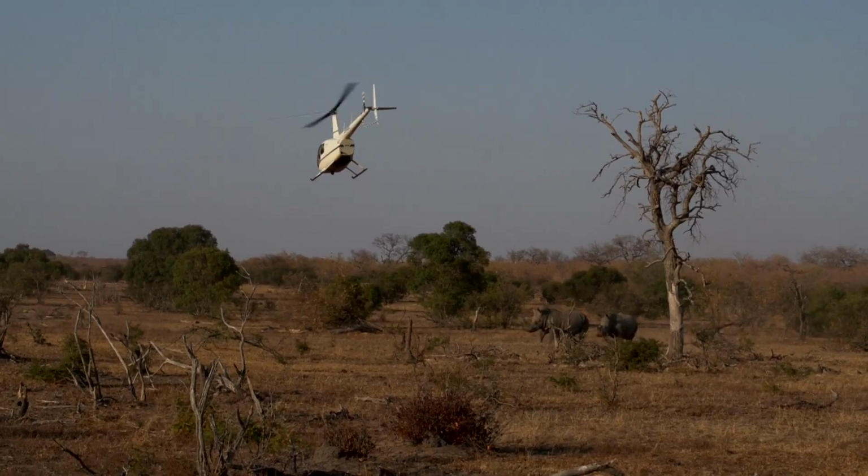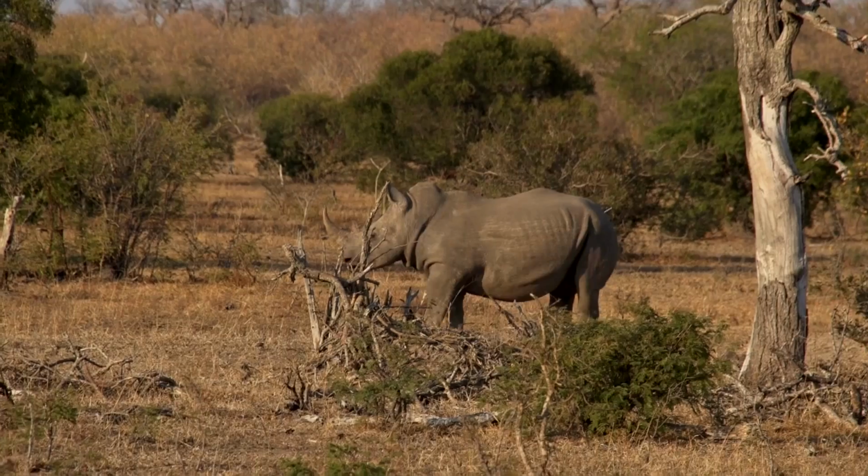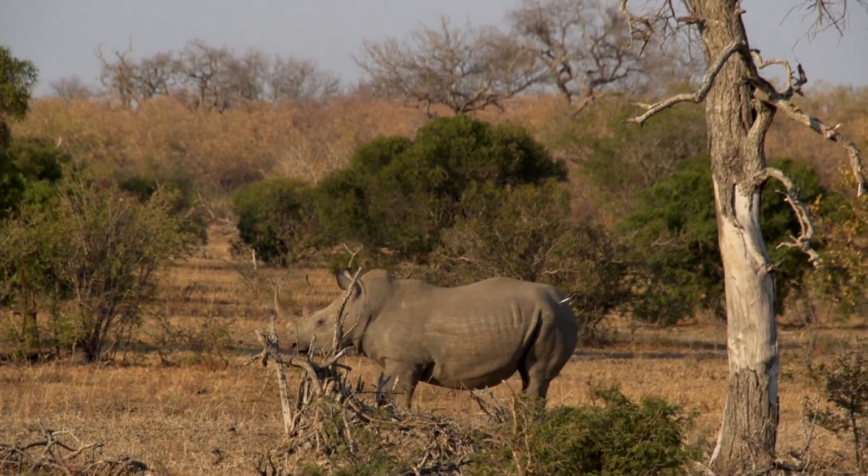When the drug starts to take effect, you're going to see she's going to start to goose step like this, like 6 gin and tonics on before Sunday lunch.